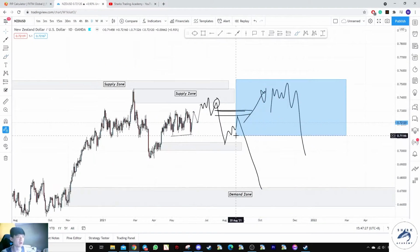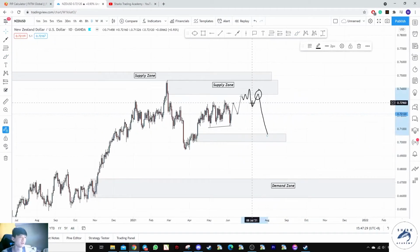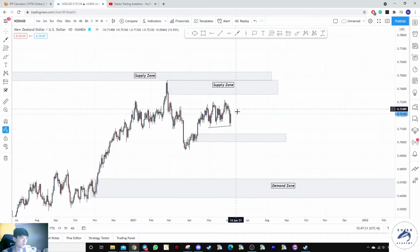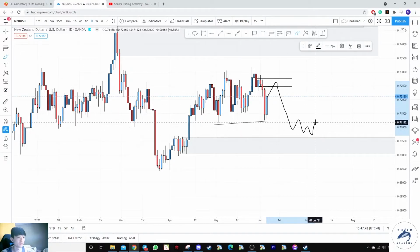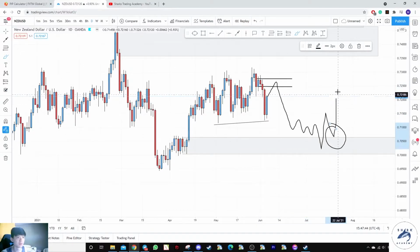So if you forget what the first schematic looks like, we are looking to liquidate this trend line. If prices come back up towards this, any mitigation over here, any supply zone that has been left unmitigated, to push prices down, we can look for buys towards this level.